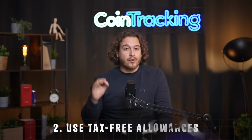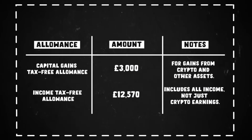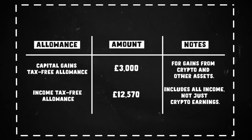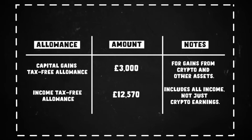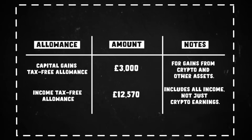Next up, take advantage of tax-free allowances. In the UK you have two main allowances. The capital gains allowance, which lets you make up to £3,000 profit before paying taxes, and the income tax-free allowance, which is £12,570. Keep in mind though that the income tax allowance includes all income generated from different sources, not just crypto. So if you have other income streams like a salary, freelance work or anything else, this allowance will apply to your total income. Using these allowances can help you legally reduce your overall tax liability. And one more thing, you can make even more out of it if you have a civil partner or spouse.